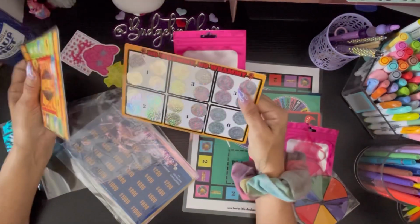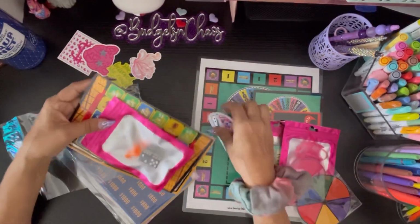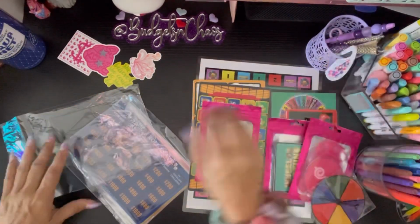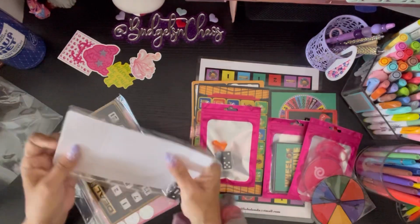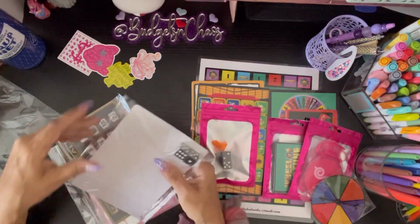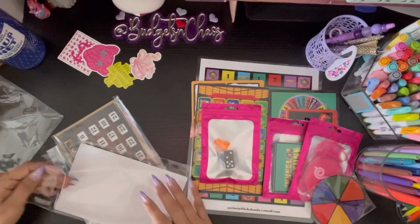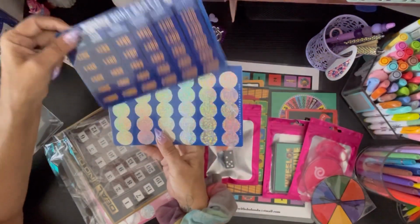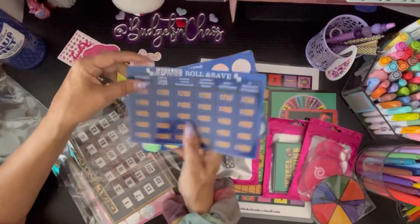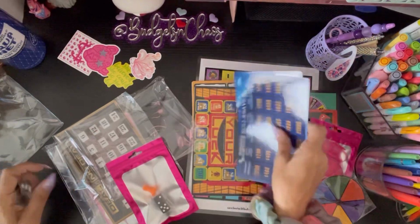Press Your Luck, okay? No whammy. Oh my God, yes, I'm excited. Okay, sorry, Laura. Okay, Jeopardy. Look at it, and she gives you a dice with every game that you purchase, literally. And this has a little game piece, which is adorable. Yes, okay. Roll and Save Jeopardy.